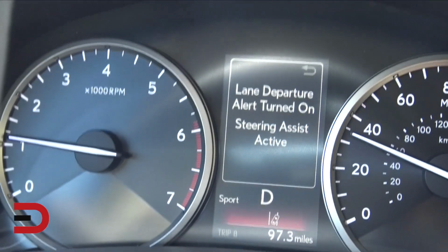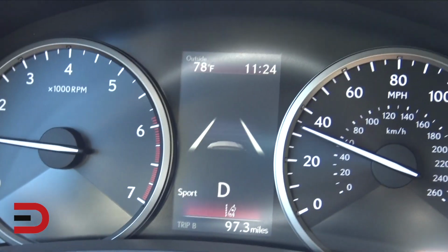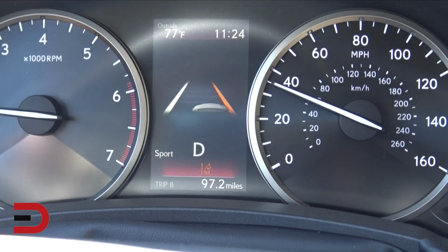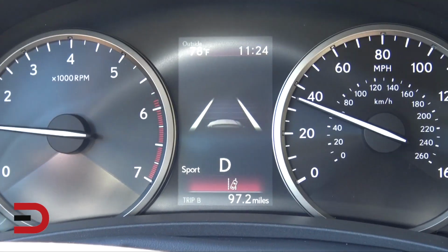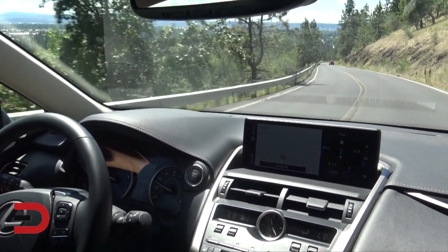Now I have the lane departure alert on and steering assist active. So it's recognizing the white lines and it's flashing in the instrument cluster that I'm going over the line and it's bringing me back in. One of the great safety elements of this vehicle, which is standard.